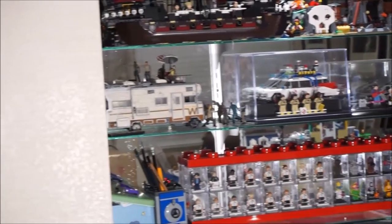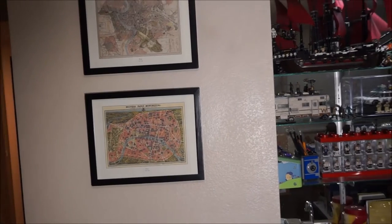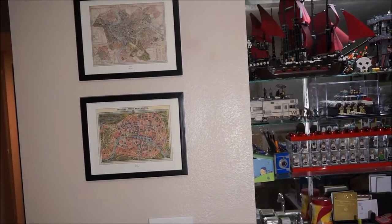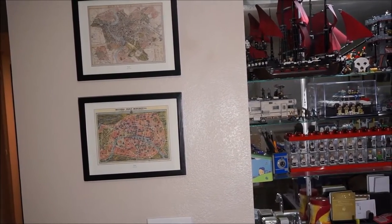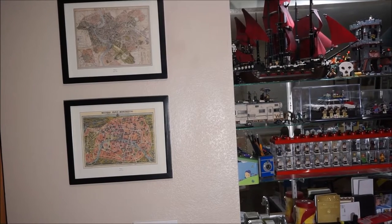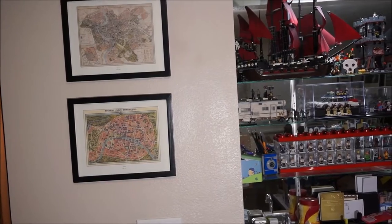And on this side I want to show you this wall, because currently there's just some framed maps of, what is that, Rome and Paris, but I'll be taking that out and putting up a shadow box of minifigures. Let's go ahead and look to the left and look at another side of the wall.